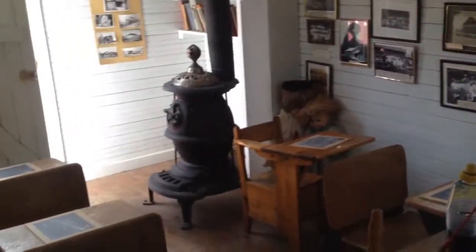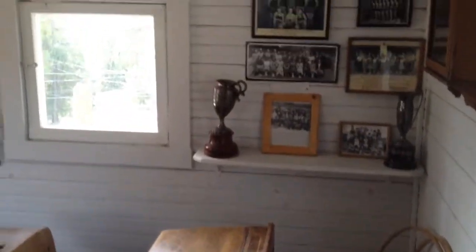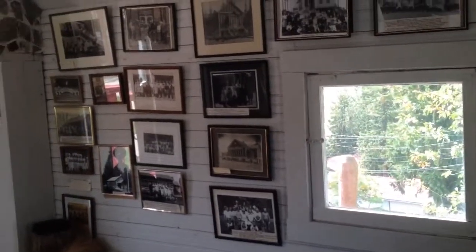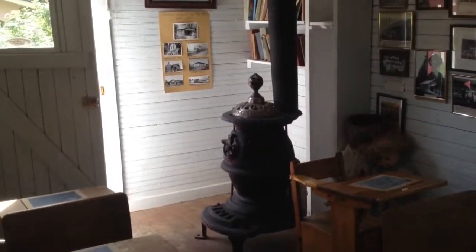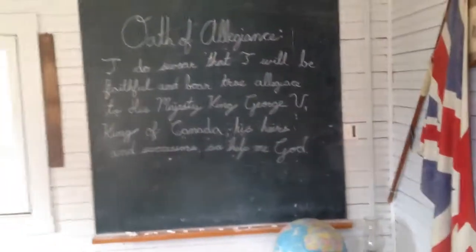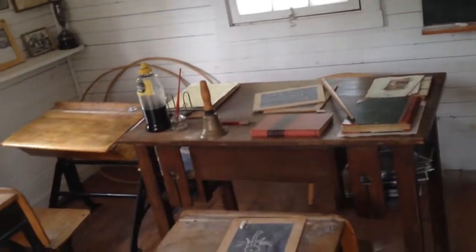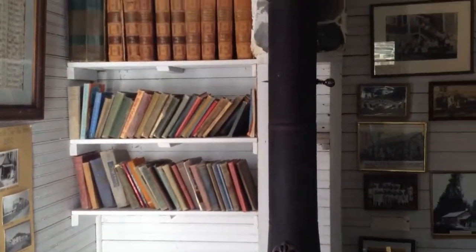So this is a one-room classroom back in the day when the settlers were coming through Canada. As you can see, the desks are a little small. There weren't a whole lot of people, as you can tell by some of the photographs on the wall. The Creston Museum has done a really good job. That is a wood heater. This is how they heated the entire building. And of course, they always paid homage to the monarchy, because that's who it was at the time. It's pretty interesting to see all of the stuff from once upon a time.